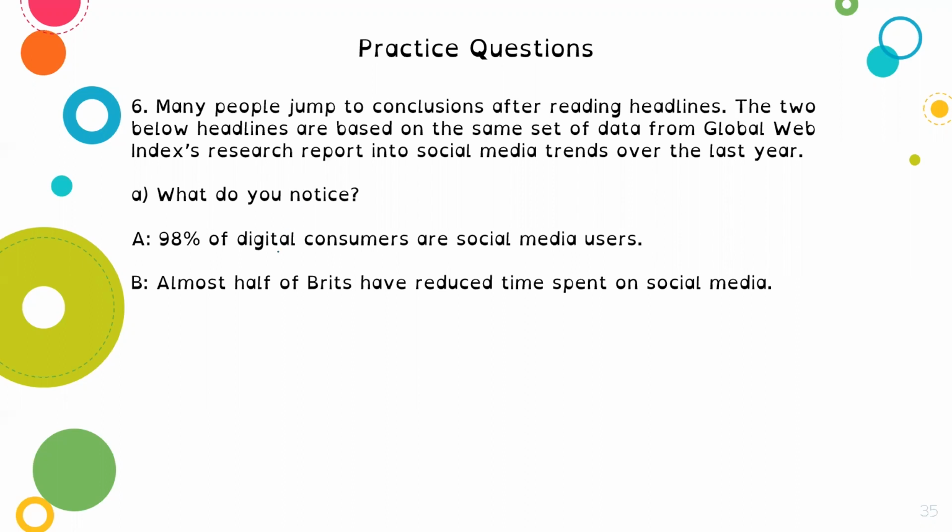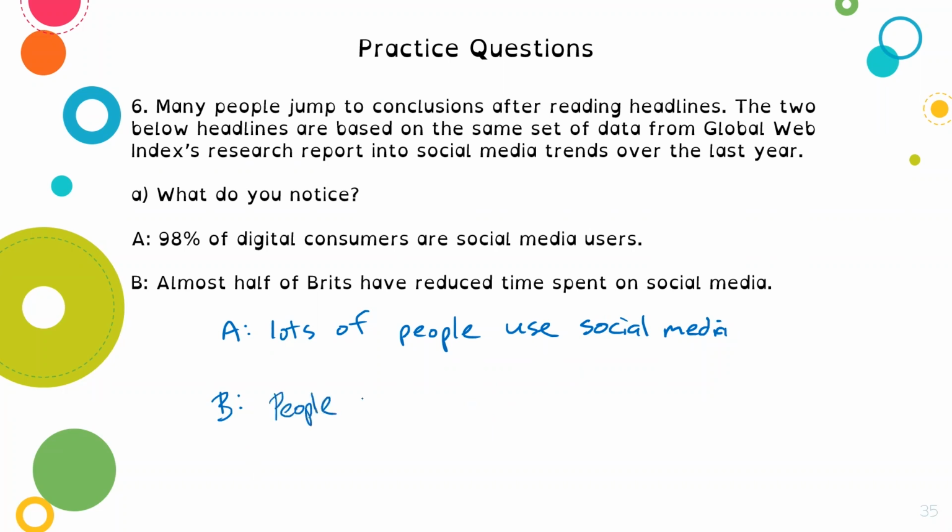So headline A, 98% of digital consumers are social media users, makes me think that lots of people use social media. That's what that makes me think. So if I was going to advertise, I might do advertising on social media. If I was concerned about social media use and the messages that are being displayed there, I would be concerned that a lot of people are being affected by that. But that's what that headline makes me think of. So headline B, almost half of Brits have reduced time spent on social media, makes me think that people are using social media less.